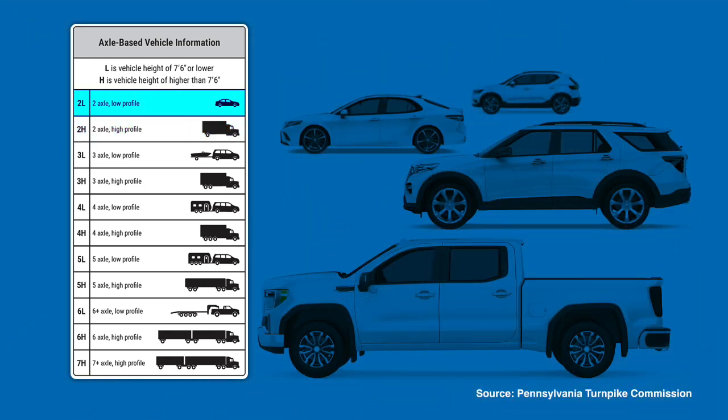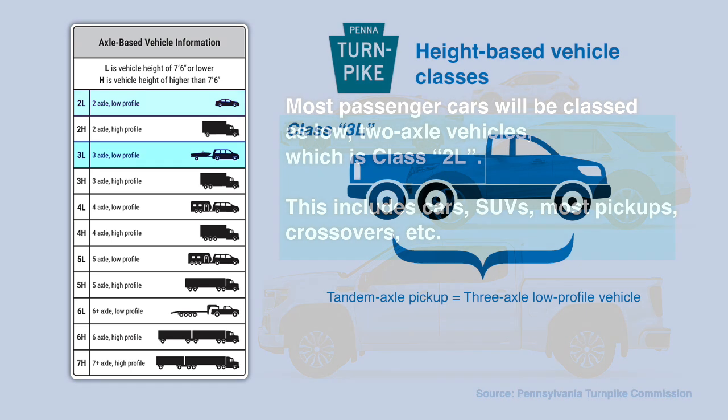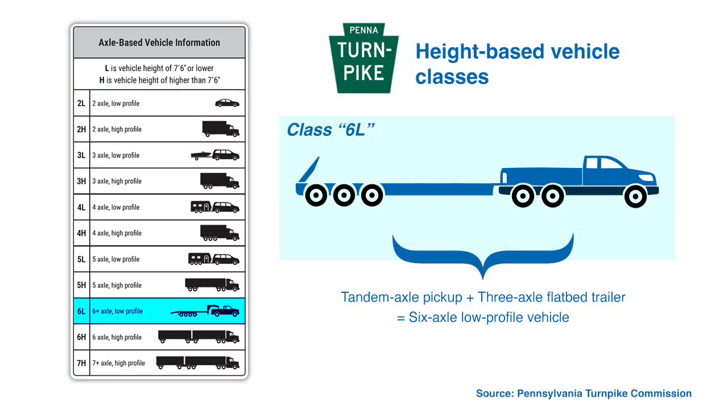This means a normal passenger car, SUV, pickup, or crossover is going to be considered a low vehicle, and most will fall into the category of two-axle low vehicles. Most pickups with tandem wheels are also low vehicles, just with 3 axles. A 3-axle pickup with a 3-axle flatbed trailer would be considered a low 6-axle vehicle.